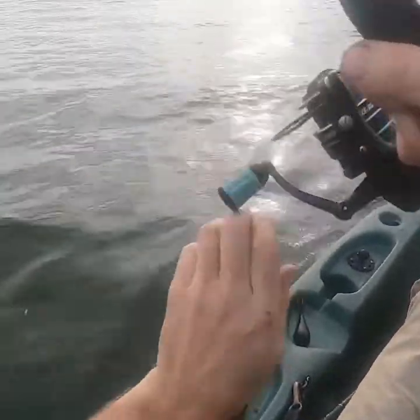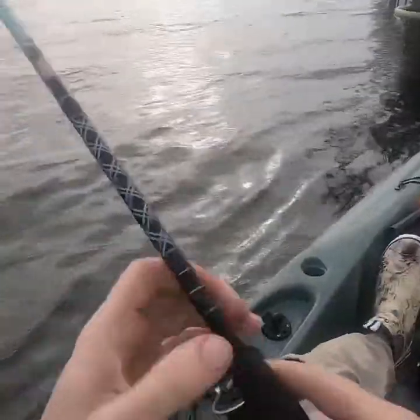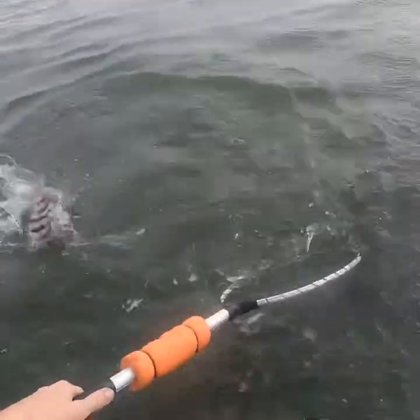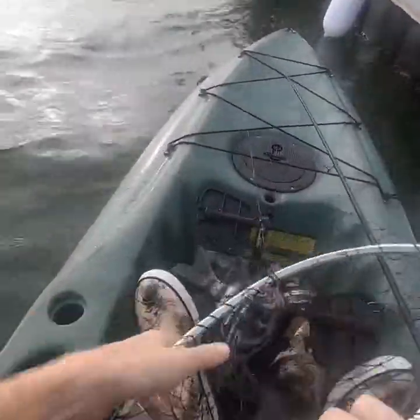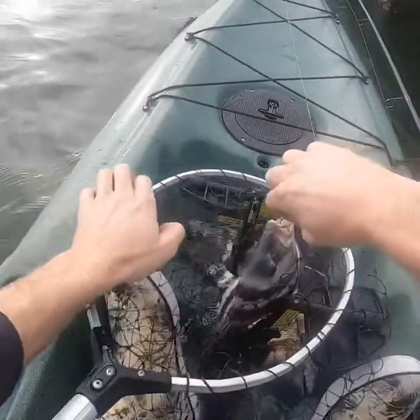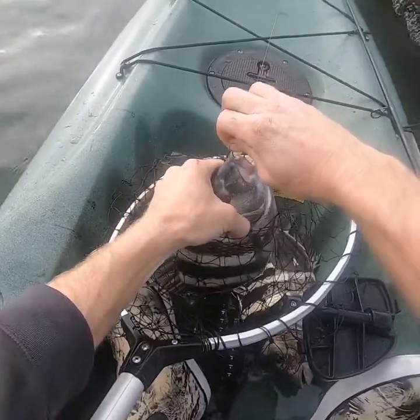There he is, there he is. That's a stud. That's a stud right there, buddy. Oh, shit. I am on fire. Dude, I am on fire with these sheep's head lately, man. Oh my gosh, I'm on fire.